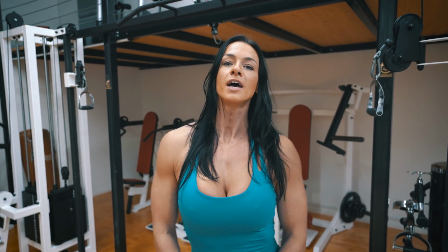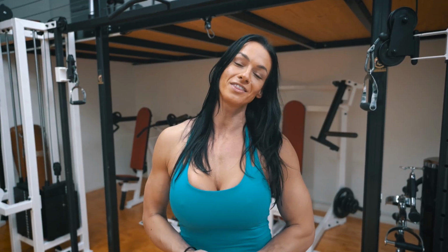As promised in the opening video of the Big 5, I want to look into every single exercise in detail. And today we're starting with the squat.